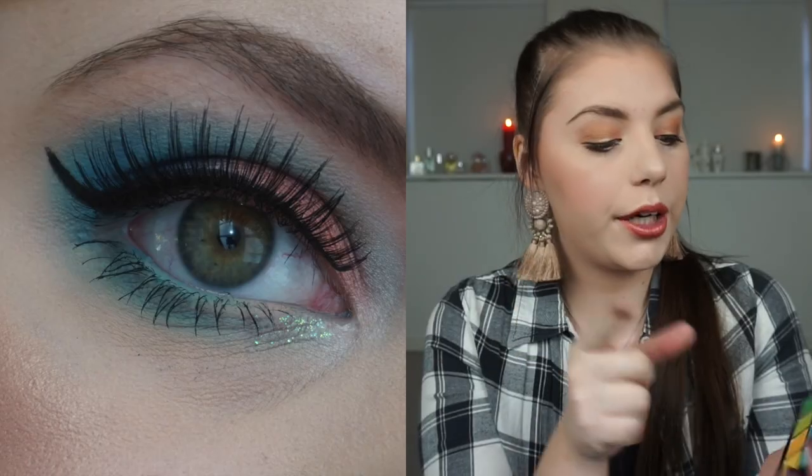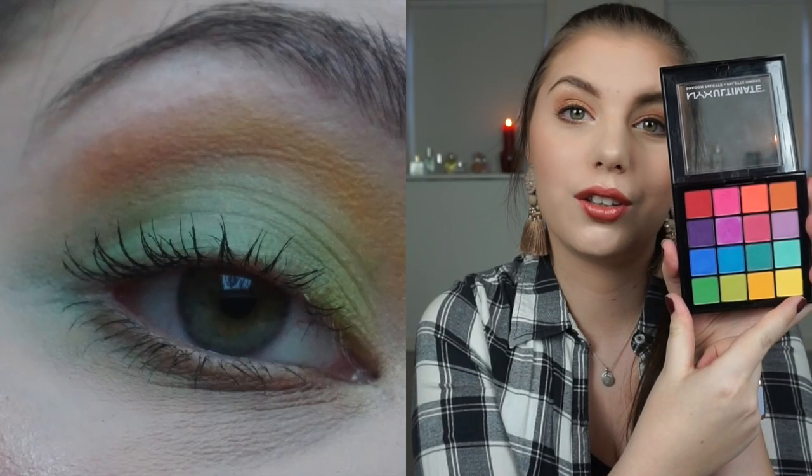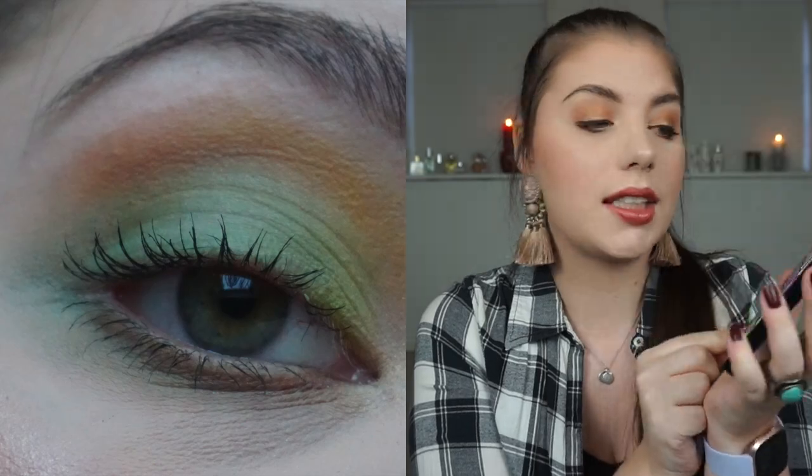For the intro, I wore a lot of red, coral, pinky shades, and then I created a look using the blue shades. I included this coral shimmer shade from L'Oreal on my eyelid, and then I did a green look using the yellow and green shades, and then an orange from another palette that I'm panning.